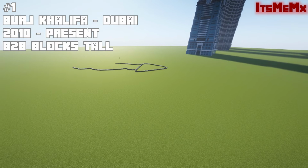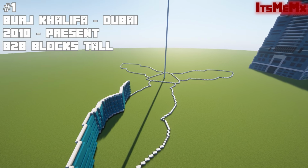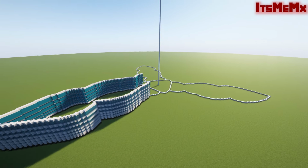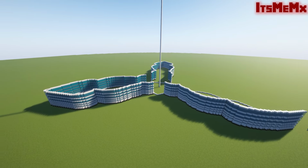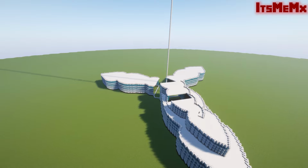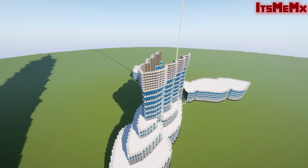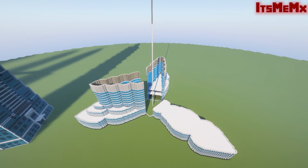Finally, we have the current tallest building in the world, the Burj Khalifa, located in Dubai. This building is 828 blocks tall, making it 318 blocks taller than Taipei 101. This means, at the time of construction, it beat out the previous tallest building in the world by nearly the Minecraft height limit.